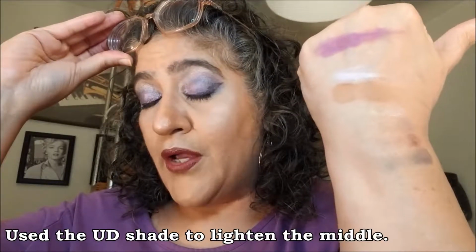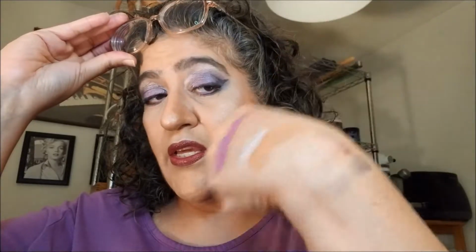See, they don't swatch well, but I am wearing them. The second and third, the middle colors, are on my lid with another color from my Urban Decay over it, and the last color on there, this one on the bottom, is what's doing my outer edge that I normally do out here. So they perform much better than they swatch. And that goes for both of these.